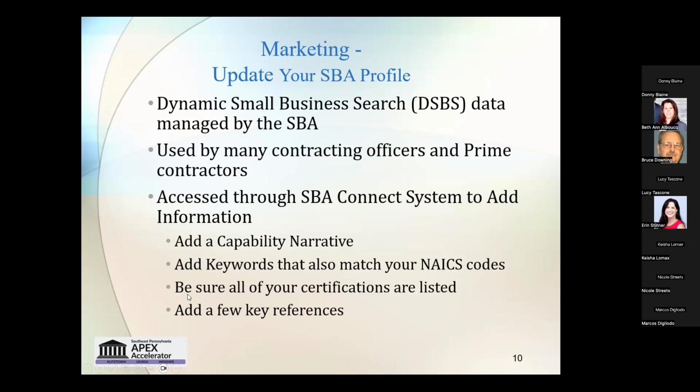You will then, particularly if you are certified as a minority company or woman-owned company or a veteran-owned company, those certifications will be listed in this system. So you need to go out there and make sure it's listed. And then you also have the opportunity to add a few key references.